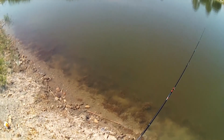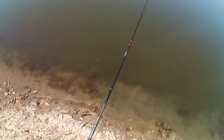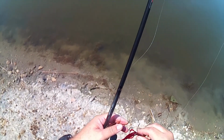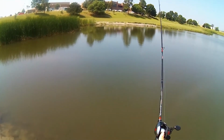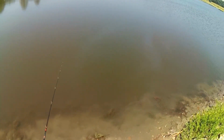And then, first fish of the day. Pretty nice little bass. No complaints here. Alright, let's get back out there and see if we can find another one before we throw the backpack on and keep walking.